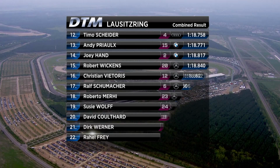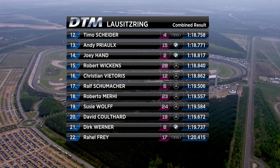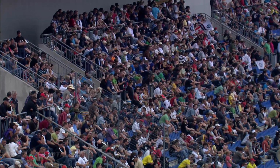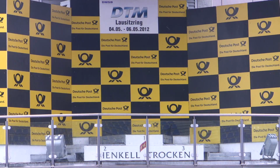And there you see the second page, Timo Scheider. We saw Andy Priaulx disappointing in 13th. Joey Hand, the American, 14th. Rob Wickens, the Canadian, is in 15th spot. And all the way down to the remaining contenders, 22 starters, remember. And the weather, well, it was pretty changeable over the weekend.